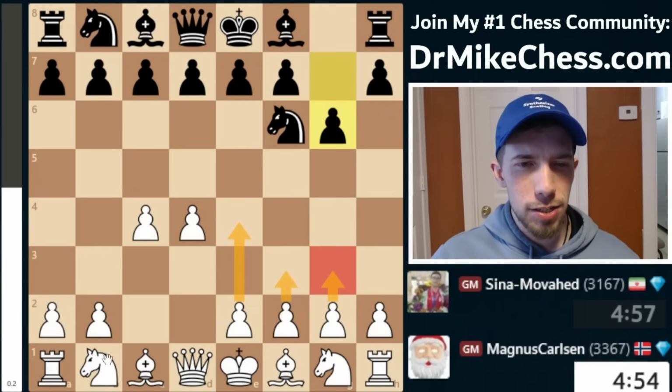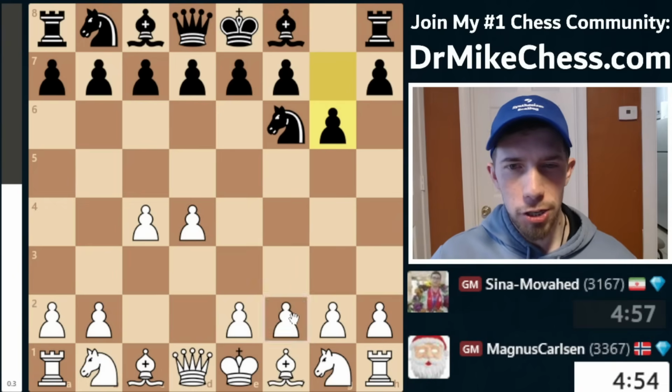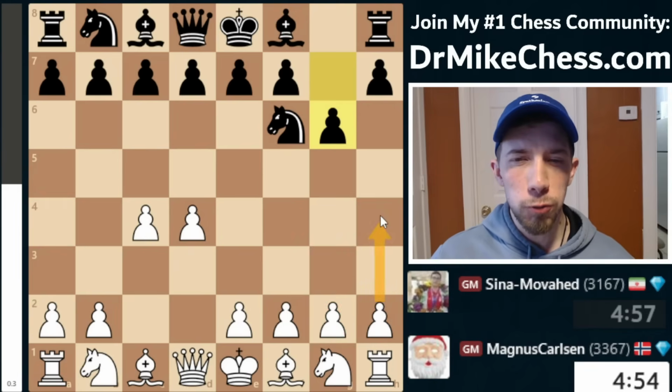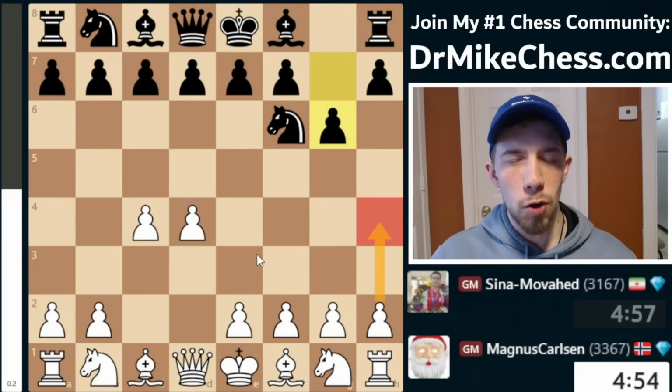For example, knight c3, intending e4 is very, very good. f3, intending e4 is a favorite of mine and also very, very good. g3, intending the fianchetto is very, very good. Well, I can even go h4 here, a ridiculous move, but it turns out it's one of the top engine lines here. Crazy stuff. In the game, though, Magnus does go for the old main line versus the King's Indian.